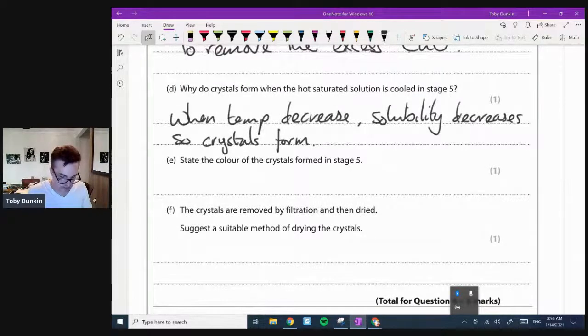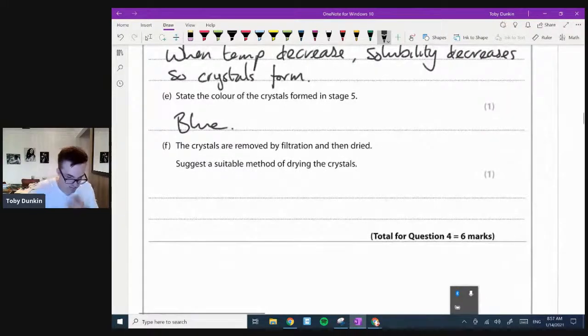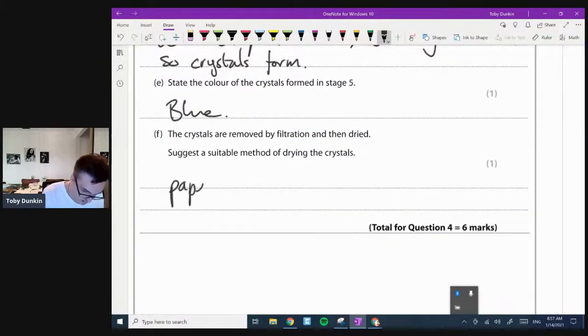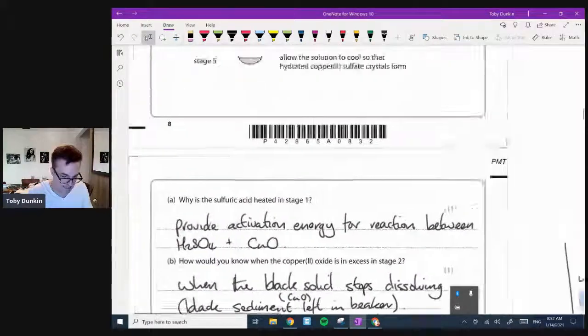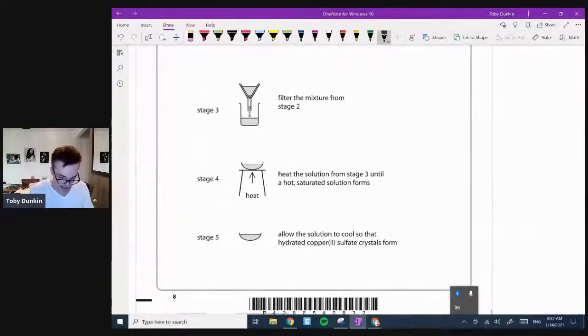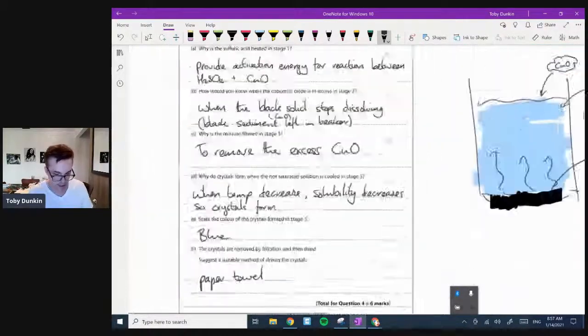State the color of the crystals formed in stage 5. Blue. Nice and easy. The crystals are removed by filtration and then dried. So just a suitable paper towel. Done. Paper towel, it's always a good shout. In this case, because we're forming hydrated crystals, if you put it in a drying oven, you're going to lose that mark, because if you put it in a drying oven, you'll continue to evaporate the water. You just want to dry it with paper towel in this particular situation.